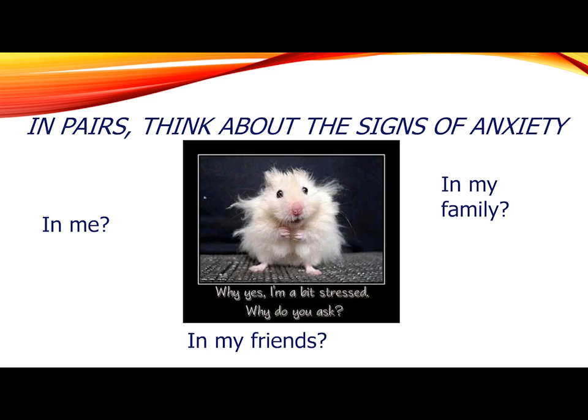So now we want to have a bit of a discussion about what the signs of anxiety are, those telltale signs that someone's experiencing anxiety. To help you think about this, you may want to think about how you experience anxiety in yourself. How do you notice that you're anxious? Also, how do you notice that your friends, or someone in your family, may be anxious? So what are those signs of anxiety? Take a pause here, discuss it with someone next to you, and then maybe, if you can, feed back some of these signs to the class. After this, I will go through some of the indicators of anxiety.